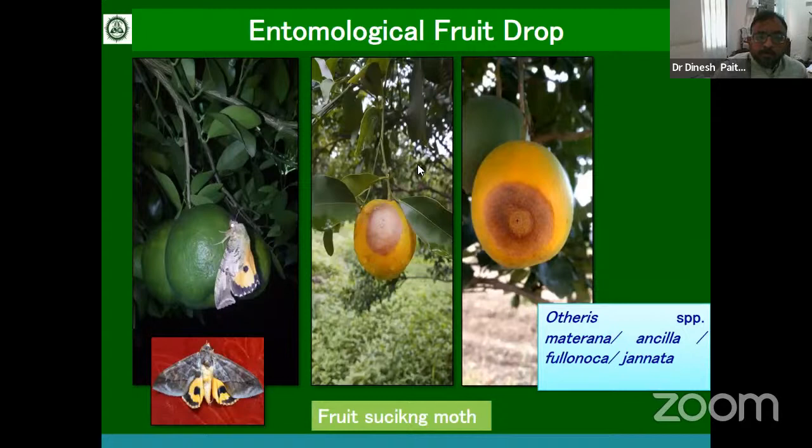Next is drop due to fruit sucking moths. The species Eudocima materna, Eudocima ancilla, Eudocima phalonia, and Eudocima genera are observed in particular, but Eudocima materna is very, very common. A single moth can damage around 20 to 25 fruits overnight, and it is nocturnal in habit.